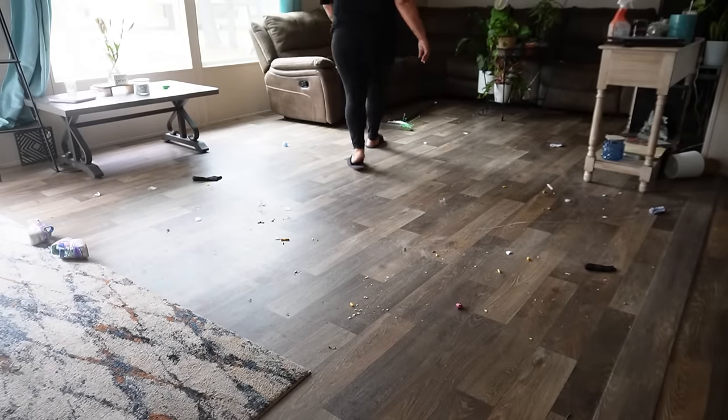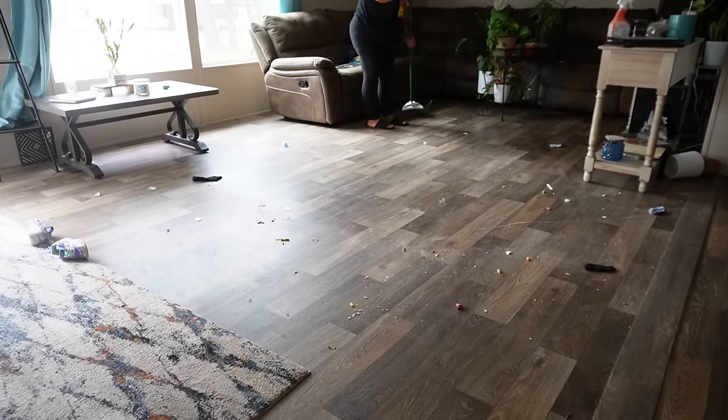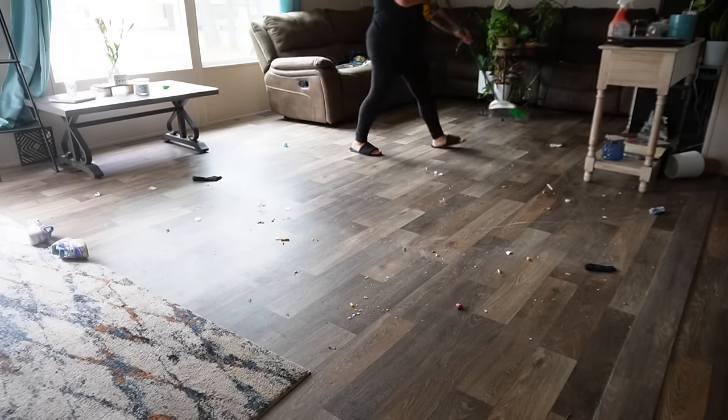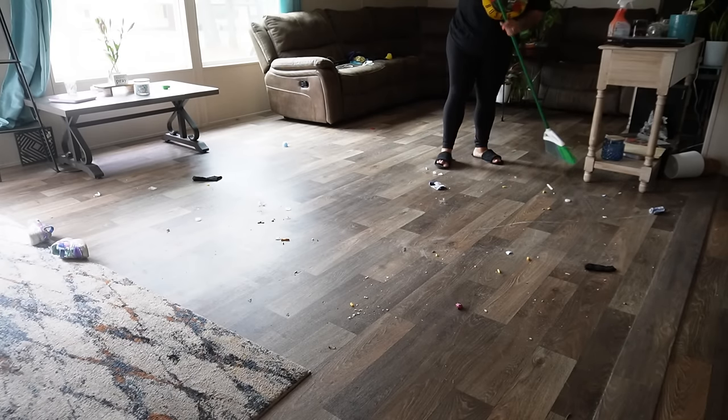So back to the scratch, just right there on the floor. Like I said, it was like a glob of mud or something was trapped underneath the couch to cause it. It come up as soon as I mopped the floors. You can't even tell there was anything there. You'll see that at the end of my video.